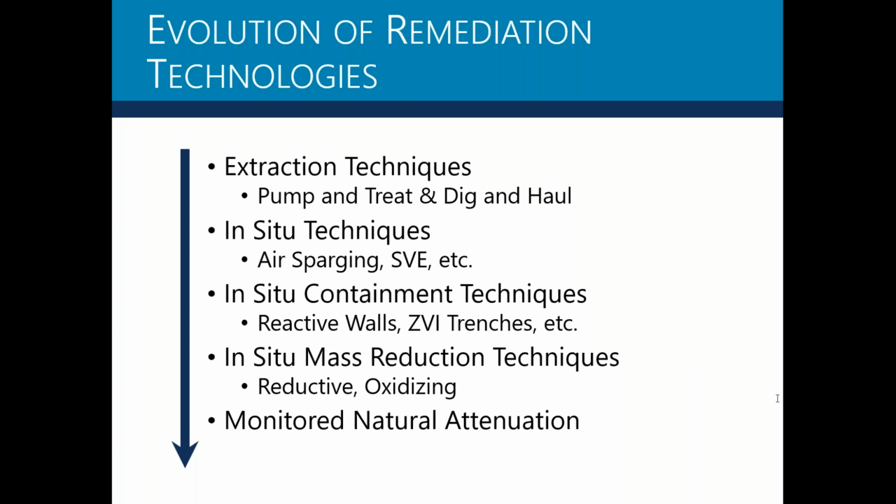The last item is what I call, the best system is no system at all. Essentially, using the natural biogeochemical analysis, a monitored natural attenuation system, you monitor the groundwater and show the regulatory agency the plume is shrinking, the plume is not going off-site. You can model them and show it's going to take so many years to remediate without any intervention, without doing anything else. So that's monitored natural attenuation. That's the evolution of technologies from extraction to MNA, but in the next slide, we'll talk about the cost analysis of all these different technologies.